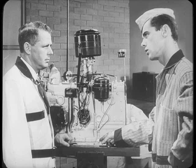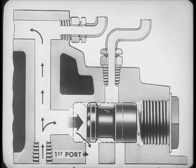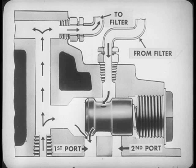Wait a minute, Barney. Give me the lowdown on how the relief valve does its job. Well, Frank, the relief valve is essentially a plunger working against a spring. As the pump builds up pressure, it overcomes the spring and the plunger starts to unseat. As the plunger moves back, it partially uncovers the first port. Excess oil passes through this port back into the pan. At the same time, the filter outlet is partially uncovered. That lets oil from the filter flow around the radial groove and into the first port. The filter now can go to work.